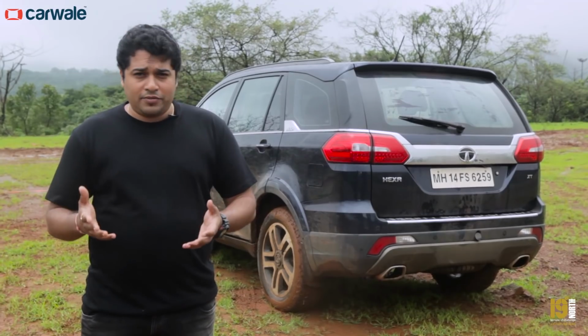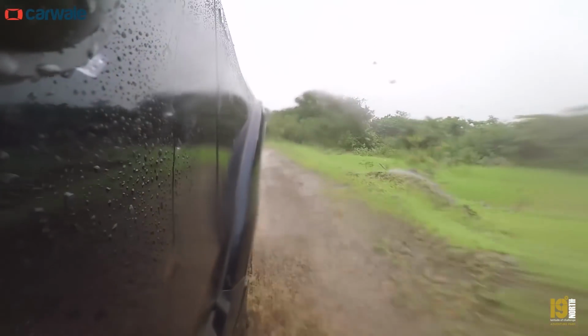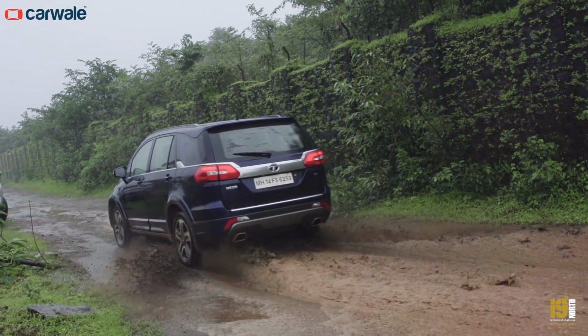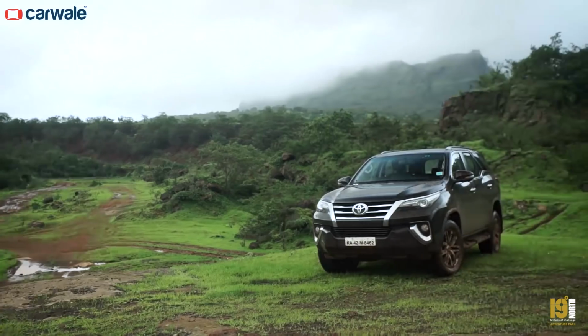But on the positive side, it does have extremely good ride quality, and our tester said it performed flawlessly on the trail tests. So basically, if you have a big family and you want to go mild off-roading where most sedans and hatchbacks wouldn't go, the Hexa fits the bill very well.